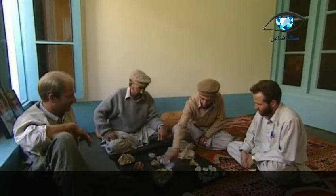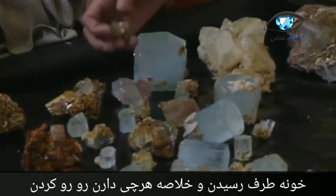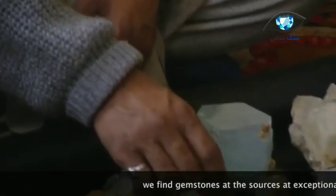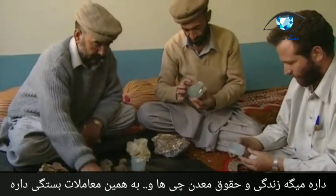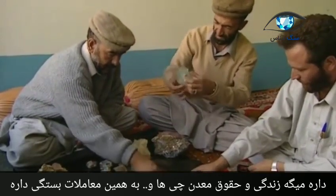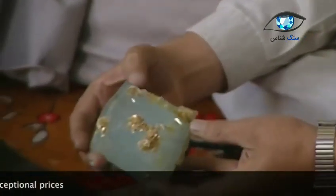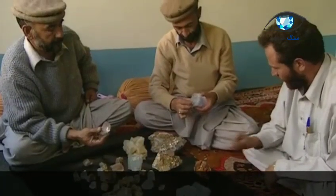In the Sumaya Valley, a dealer is ready and willing to buy some of Murtaza's aquamarine. Since they began finding precious stones on the mountain, the life of the people in the village has changed. Some have become miners, but others have gone into trading. They buy the stones to resell them to bigger dealers in Gilgit or Peshawar. Life for the village residents has improved greatly in just a few years. Rather than fritting away their money, they have used it to build schools for their children and health clinics.